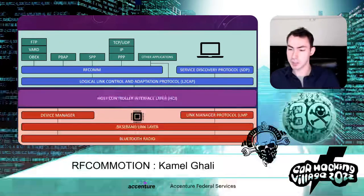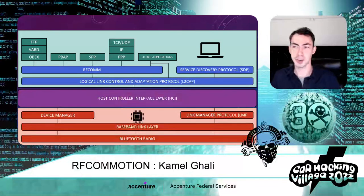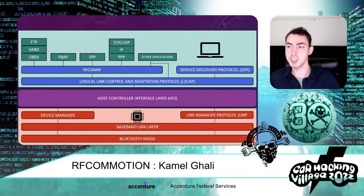Interestingly enough, SDP is always unencrypted. It's just supposed to be freely available and you can usually query any Bluetooth device for SDP information. So no matter what the security settings on your Bluetooth device are, SDP will usually be unencrypted communication because it's not supposed to be secret. You're supposed to share it with anyone that asks, right? Interestingly enough.